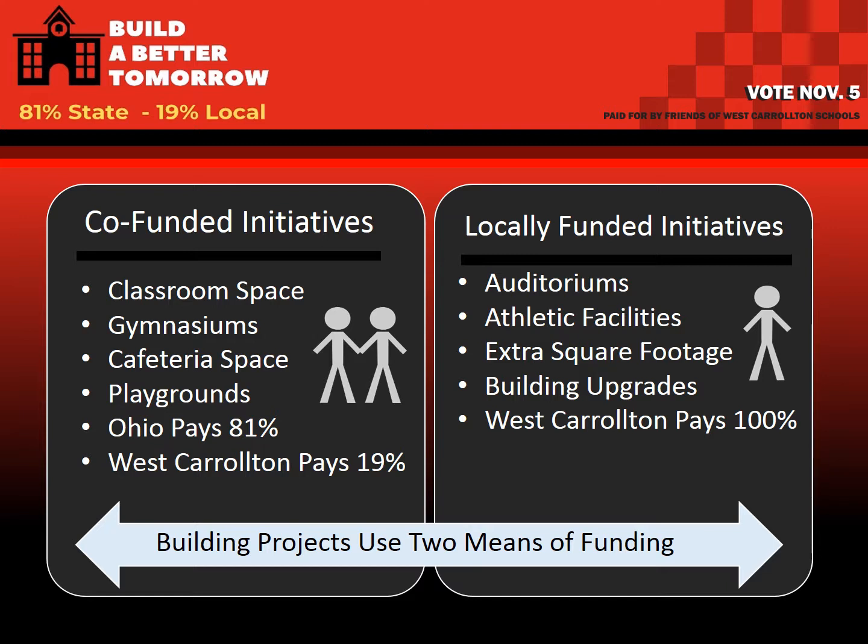to our students. Locally funded initiatives, or LFIs, are items that are not co-funded by the OFCC. There are such things as outdoor stadiums, auditoriums, sports fields, additional building space, certain building upgrades like pitch metal roofs or terrazzo flooring, rubber playground mulch, maintenance buildings, and bus garages. 100% of LFI costs are locally funded, or our responsibility.